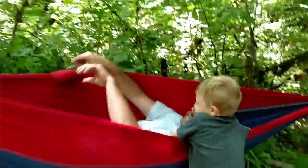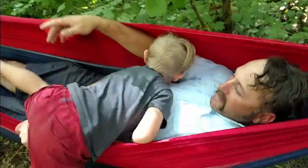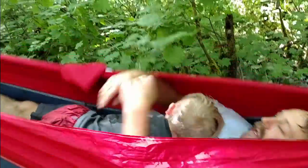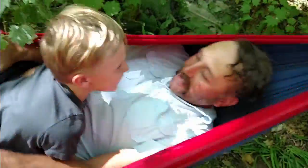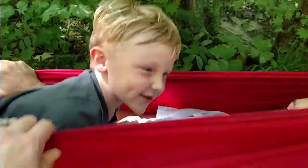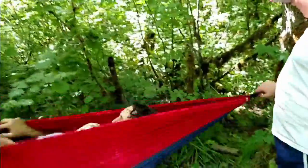All right, are we going to get in there too? That is not a hammock. It's kind of a cocoon. You're right, it's a parachute hammock. Hey, look up. Here, you're going to swing it around. Swing us, Mommy. Swing us. Whoa! This is paracord.